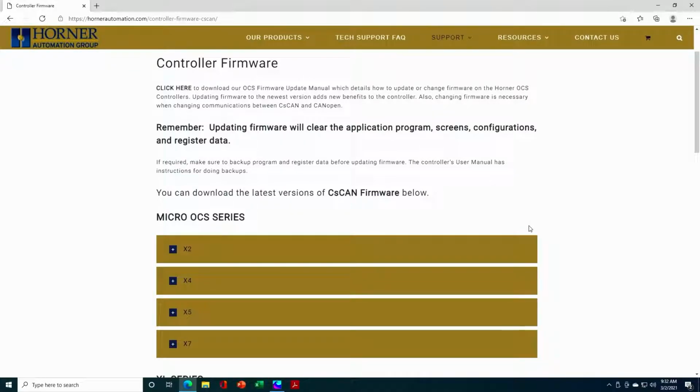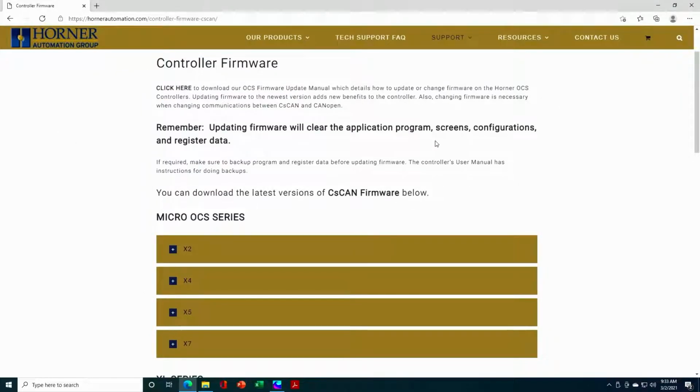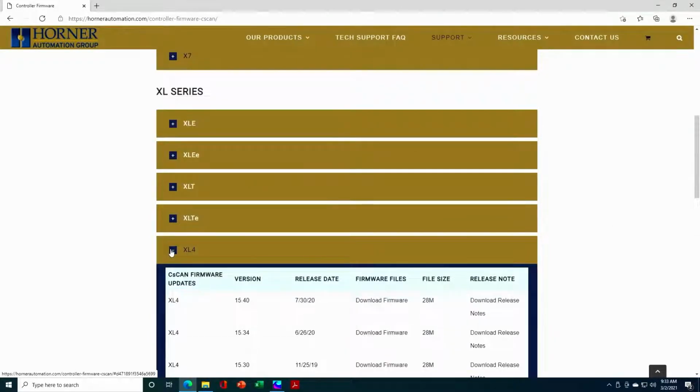Okay, I'm going to go ahead and pop the memory card into my computer. You can see it's come up here as drive E. All right, the next thing I need to do is acquire the firmware files for this update. So I'm going to go back to the controller firmware download page on our website, and I need to scroll down to find the XL4. There it is, listed under XL series. Okay, and I'm just going to select the latest version here.